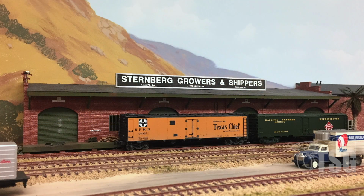Of course, Sternberg Growers, I named that for Larry Sternberg, who has done some scenery work on the layout, and is a good friend of ours, another former Western Pacific employee. And so the local will come up here and spend quite a bit of time switching these industries.